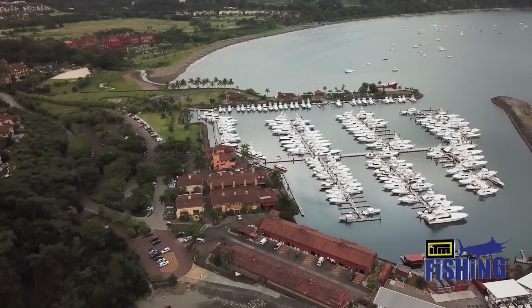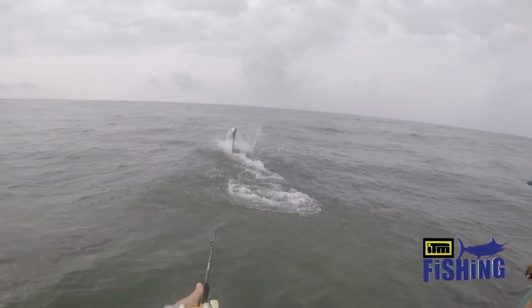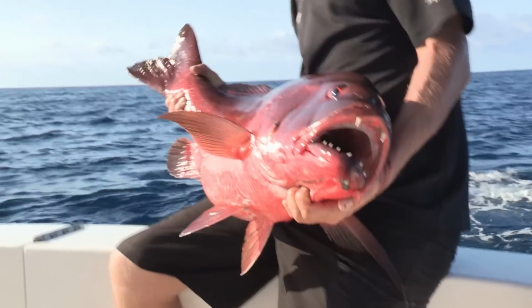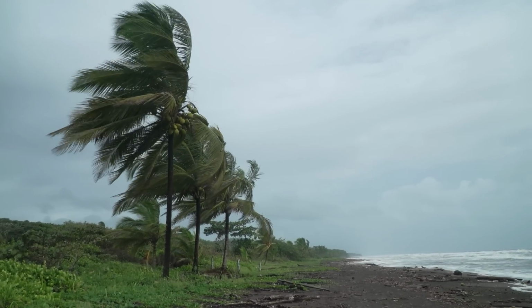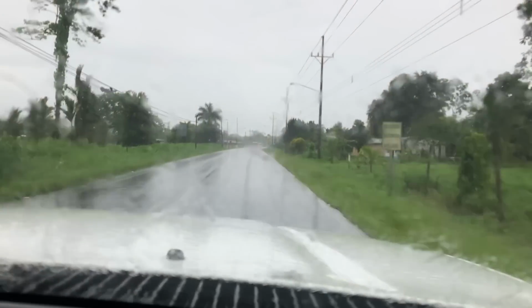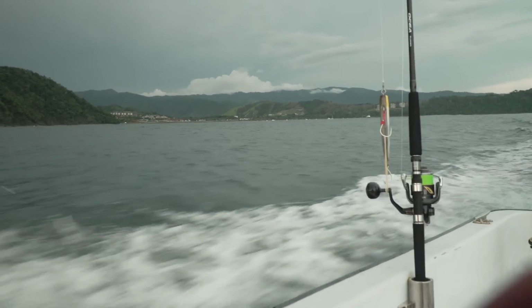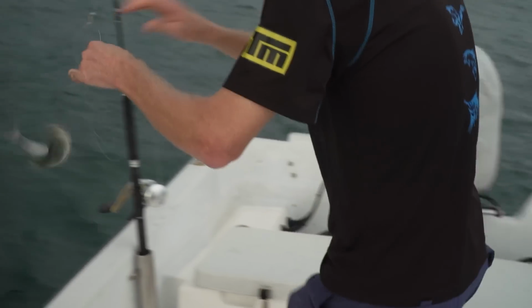I'm in Costa Rica in search of three awesome sport fish that I've never caught before: the tarpon, the rooster fish, and the Cubera snapper. Look at the teeth! I've been met by some terrible weather. I've driven from the west coast to the east coast and back again. And now I've borrowed a boat to get out and see if I can catch one of these bucket list fish, only I'm by myself, trying to catch a fish I've never caught before in a place I've never been before.